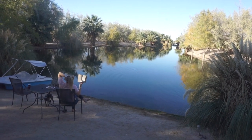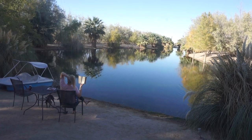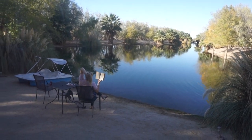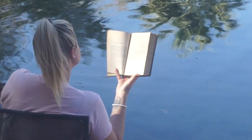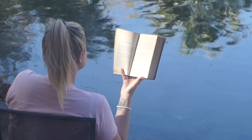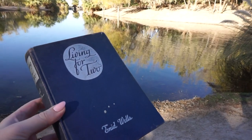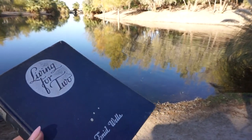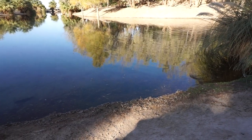So we just took a little afternoon nap, and I was lazy and stayed in bed, but I see Charlotte's already out there enjoying the lake and her book. Let's see what she's reading. Can we see? Gotta get in closer. Anyway, I guess I'll find out. I can't tell from here. I'm sitting outside reading. We've had such a leisurely afternoon, napping and now reading, and it's been so nice.